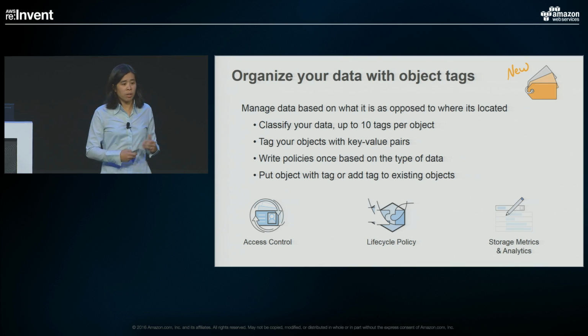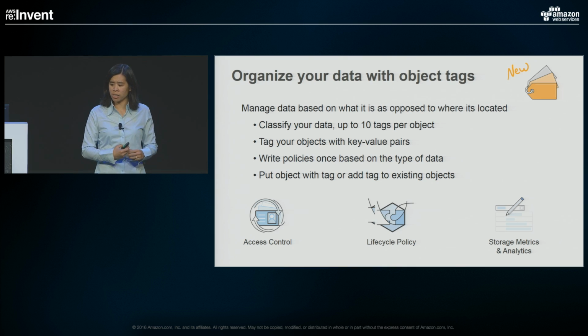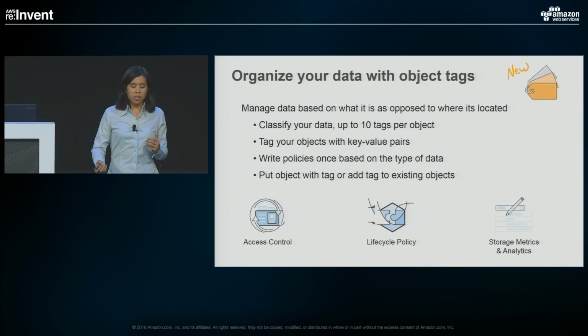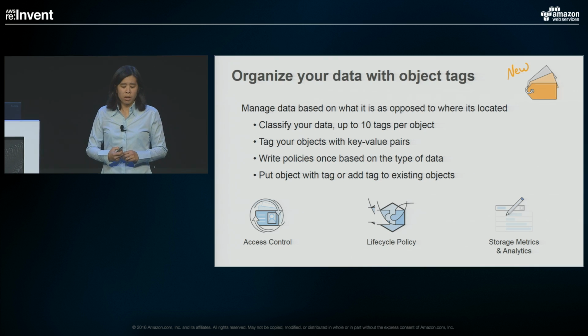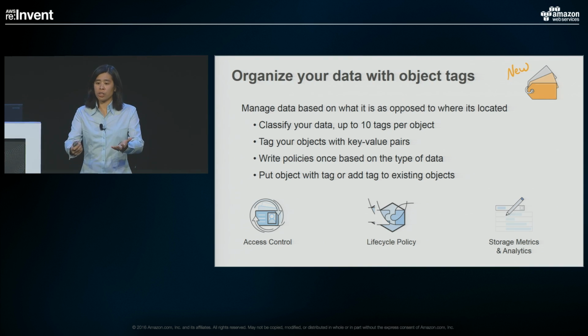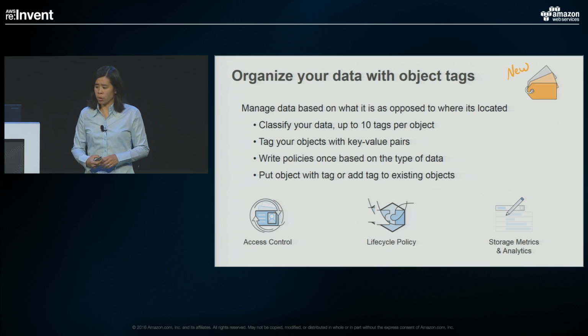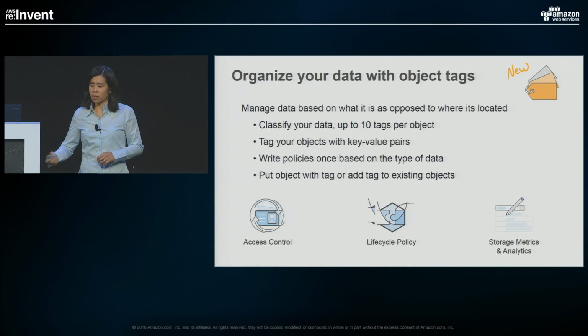With tags, you can set up an IAM access control policy, so you can control access. You can set up a lifecycle policy with tags, as I previously mentioned. You can also customize storage metrics and analytics with tags. There are 2 ways that you can tag your object. One is when you put your object, you can put your tags as part of the tag header in your put object request. Or you can add tags to an existing object with a separate API. Tags can be created, edited, or deleted at any time during the lifetime of the object.